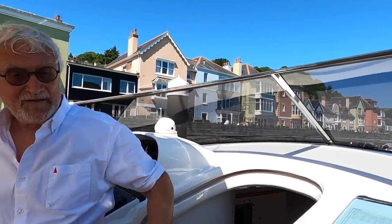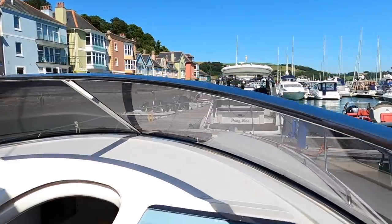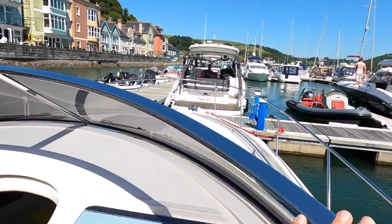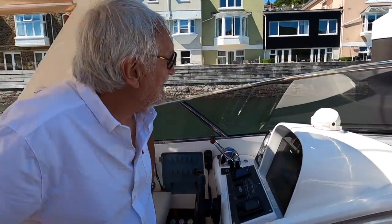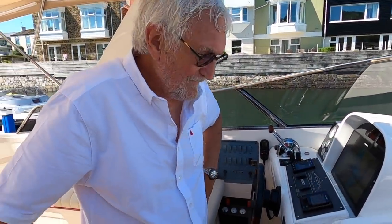That makes sense. That windscreen is a work of art, actually, isn't it? It is, absolutely. Stainless steel sweep. It's beautiful. And I've put all new windscreen on. That's all new as well. Wow. No expense spared, as you say. Yes, no expense.